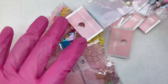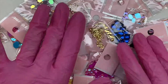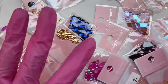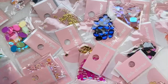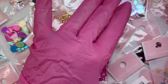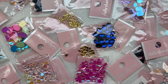And the last items here, which are a lot of items, I picked out literally so many different nail related charms. As you can see here, there are so many, and I just love shopping on Daily Charme for this exact reason. They have so many different items. All of these were catching my eye. I was just scrolling through all of their nail decorations, just adding a bunch of items to my cart. And these are the ones that I decided to go with.